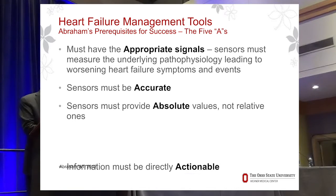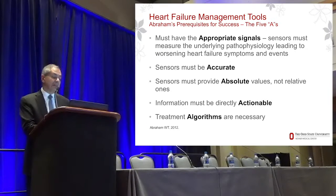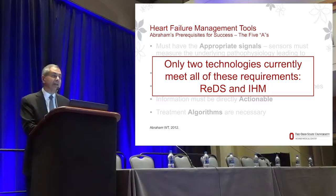So the information has to be actionable, and we need to wrap treatment algorithms around it, such as the one that you saw on the prior slide from Geisinger, in order to improve patient outcomes. The bottom line is if you don't use it, you can't improve patient outcomes. This is a monitoring device, not a directly therapeutic device. You have to use the information. And at least to my knowledge, there are only two technologies that meet all of these requirements in today's world, and that is ReDS and implantable hemodynamic monitoring devices such as CardioMEMS.